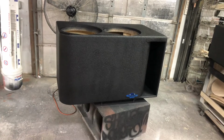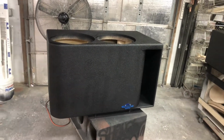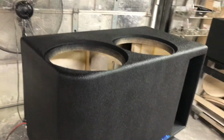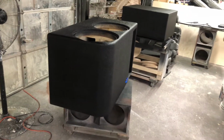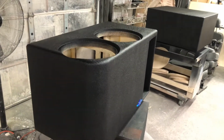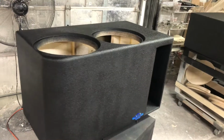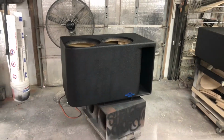This enclosure you can order off my website through the custom ported enclosures tab. The price on this, I believe, is around $800, but double check the site. Prices are changing regularly at this point. With the wood increases, there's not much I can do but kind of adjust with where all these other suppliers of my materials are adjusting to.